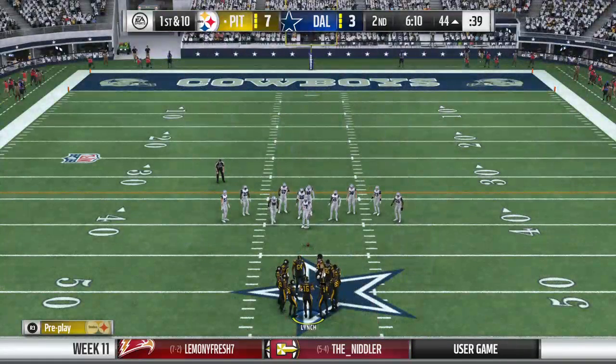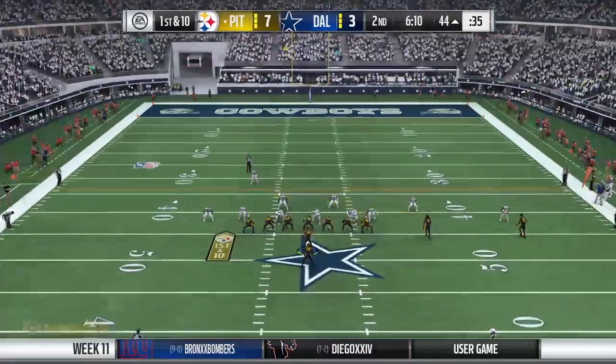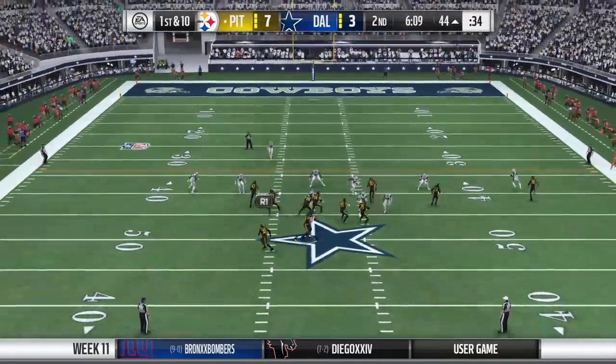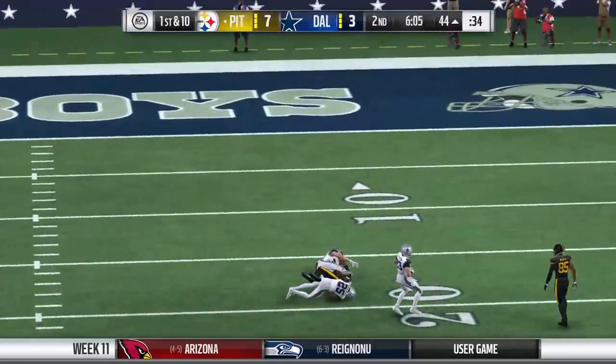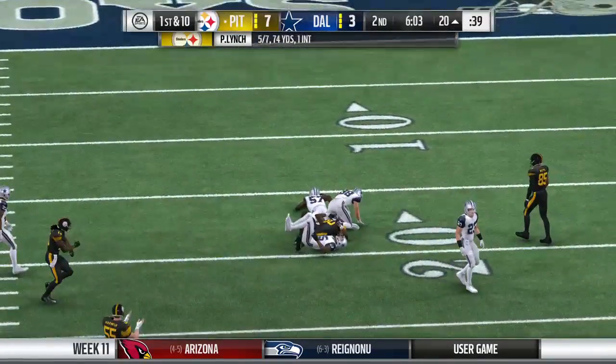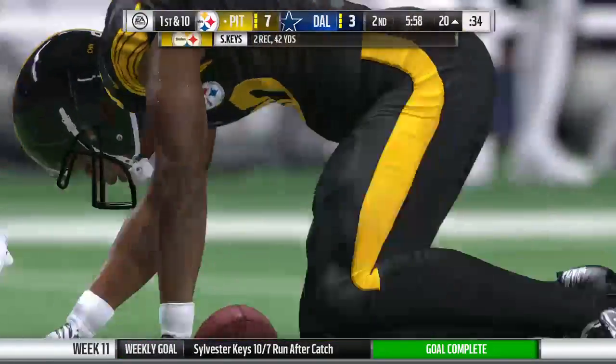And a new set of downs here after picking up the first on the ground. Again, we'll see the pistol here. On 1st and 10, it's Lynch. Throwing right, and that's complete. And he's going to get this one down right to the edge of the red zone, the chalk of the 20.